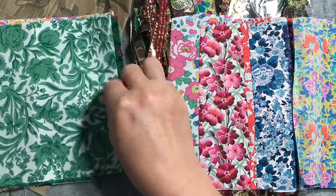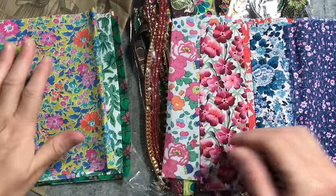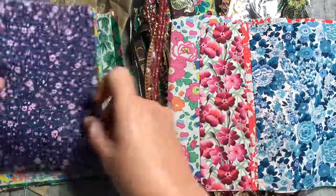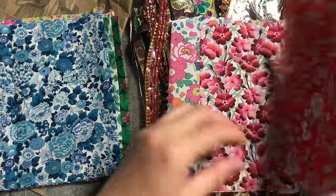They are just so beautiful. I almost think of putting them like little pages in a book, but it'd be good to probably do something with them, maybe a little hexi project, because they do have such lovely small designs on them.